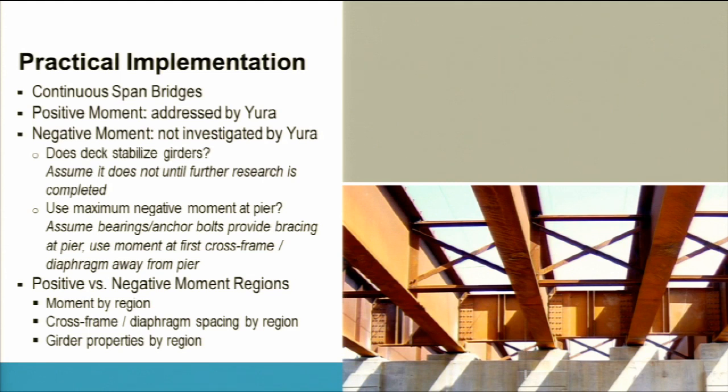First of all, you may ask yourself, well, what about the deck? Does the deck serve to function to stabilize those girders in the negative moment region? Dr. Ura's research didn't address that, so for now, the conservative answer is to assume that it does not. But on the other hand, you don't want to be too conservative, so when you're identifying that factored girder design moment that goes into the equations, it's too conservative to use the maximum negative moment that occurs directly over the pier. Instead, it's probably more reasonable to assume that the bearings and the anchor bolts provide restraint for the girders right at the pier. And you go out to the first cross-frame line and you can identify the factored girder design moment at that location instead.